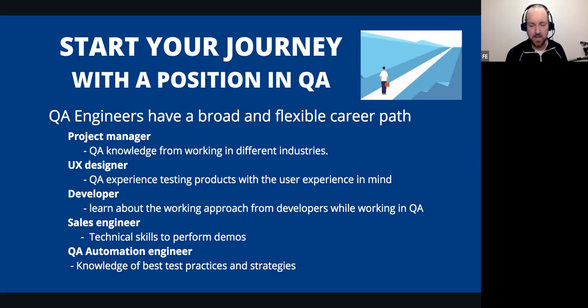You also make connections within organizations with different departments, working cross-functionally. For instance, with project managers, UX designers, developers, sales engineers, and other QA people in other positions, such as the automation team. You get to know them, and you learn quite a bit from them as well. And there are just different things you can bounce off of them, just by being a QA engineer.